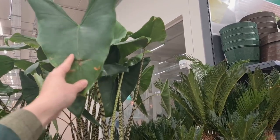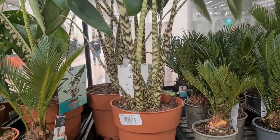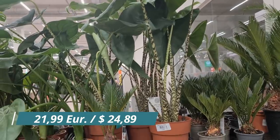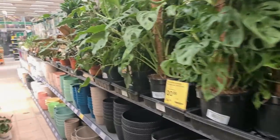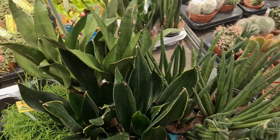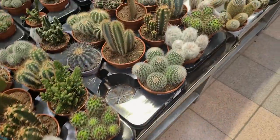Look at the size of its leaf. Holy nuts. And look, it's not one in the spot. 22 euros. OMG. Amazing. Right? Maybe this one. So cool. So flipping cool. Look, we have Sansevieria Moonshine, the green version. So cute.